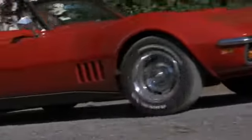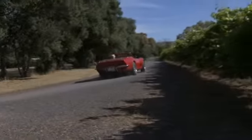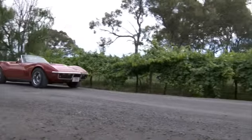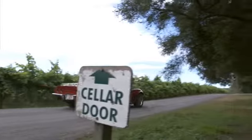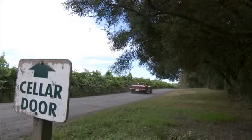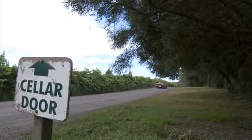I mean, it's very basic. It is a 1968, so the technology's not there like a new car. But once you're in there, it's like sitting in the cockpit of an aeroplane. You're very low down, and the bonnet is very, very long. So it takes a bit of getting used to see over the front.